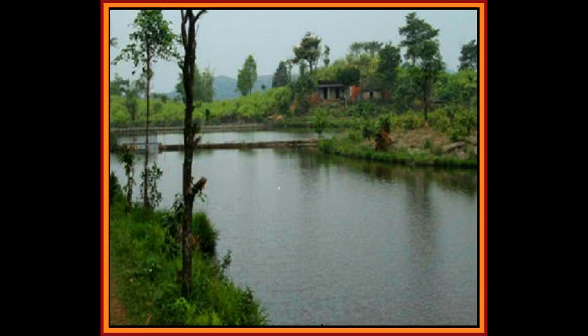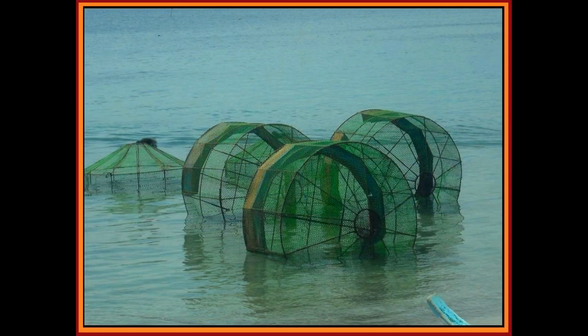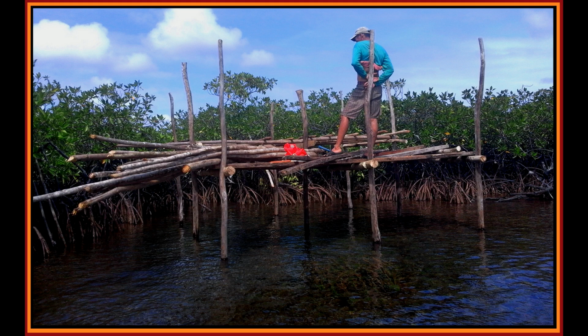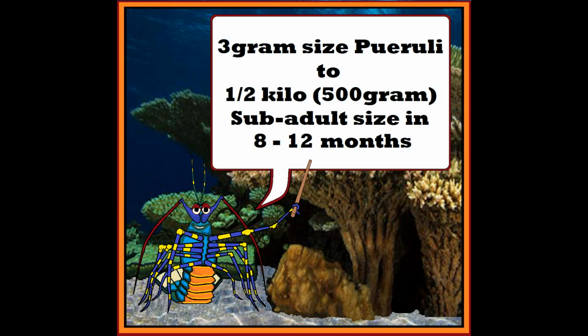This allows them to be successfully raised in the captive environment of shallow shrimp ponds, nets, cages, floating platforms, and heavy sea cages, which makes lobster grow-out aquaculture an excellent small business venture for coastal Filipinos, especially considering the over 14,000 kilometers of shorelines.